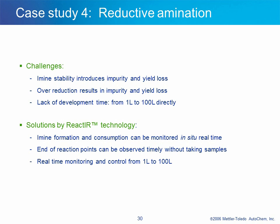The solutions provided by the FTIR technology were that the amine formation and consumption can be monitored real-time in situ. The end of reaction points can be observed timely without taking samples, and the real-time monitoring and control from 1 liter to 100 liters. With having no prior experience of the process behavior at the 100-liter scale, the ability to get dynamic information on reaction process is of crucial importance to ensure the level of control required to avoid batch failure.